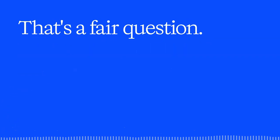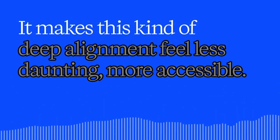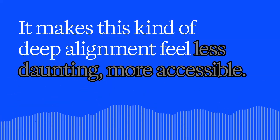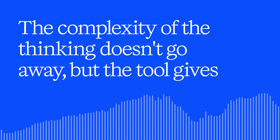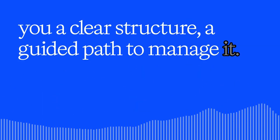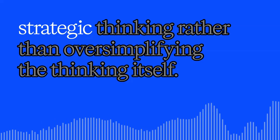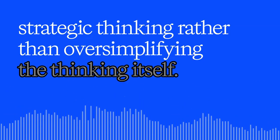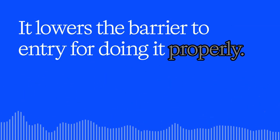That's a fair question. I think the ease of adoption is actually key. It makes this kind of deep alignment feel less daunting, more accessible. Okay. The complexity of the thinking doesn't go away, but the tool gives you a clear structure, a guided path to manage it. It streamlines the process of capturing and tracking the strategic thinking, rather than oversimplifying the thinking itself. That makes sense. It lowers the barrier to entry for doing it properly.